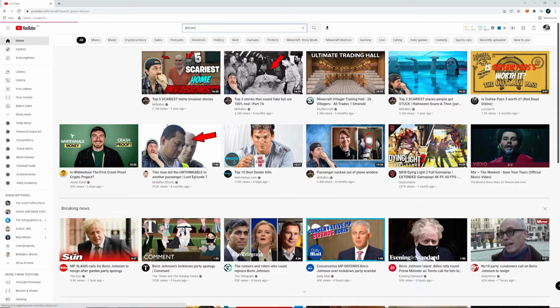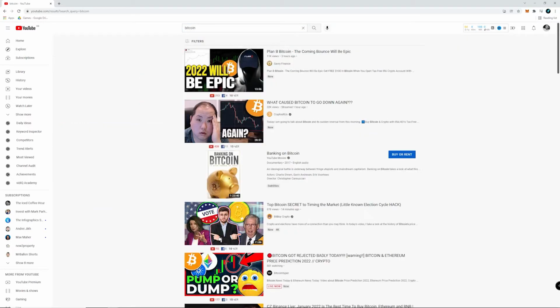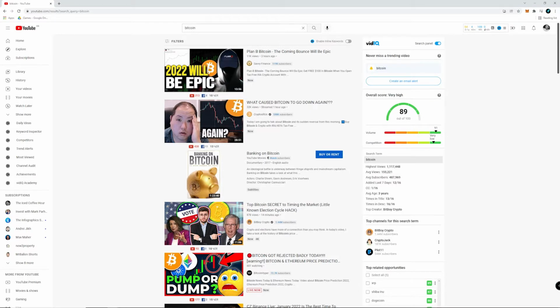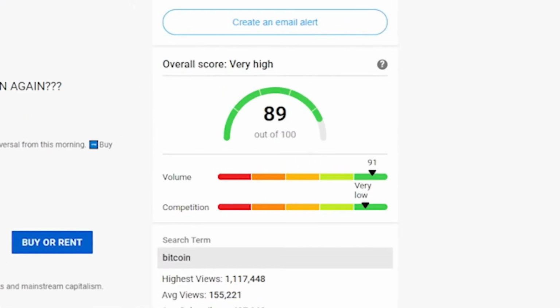Every time you type any type of search term into YouTube search, vidIQ will pop up on the right hand side of your screen and tell you different types of data based on that search term. Yet again, some of these features will be limited because you do need to pay, but it gives us the information that we need. So for example, if you type anything into YouTube, it'll still give you that search volume, it'll still give you that competition, and it'll still give you that overall score.